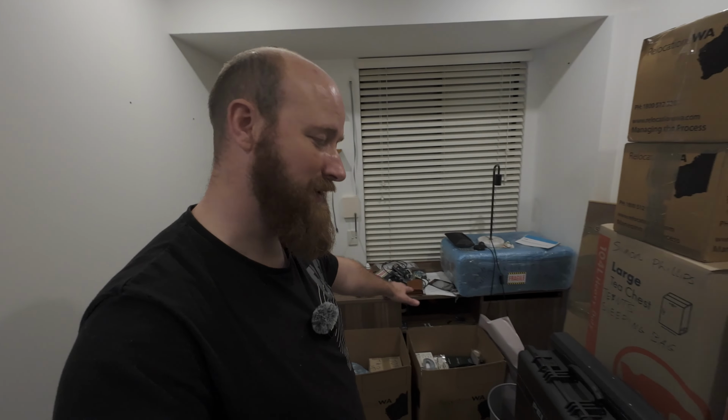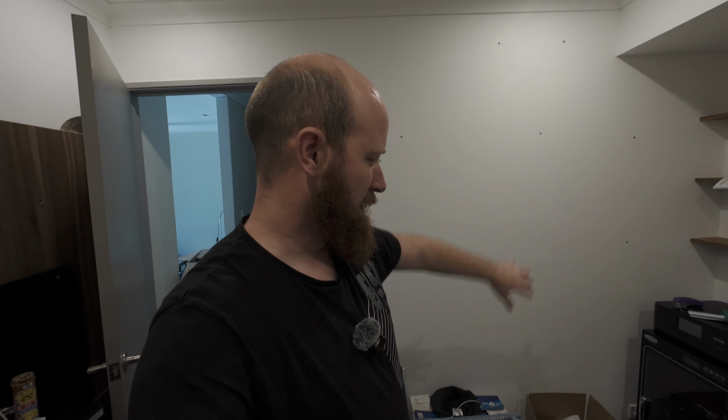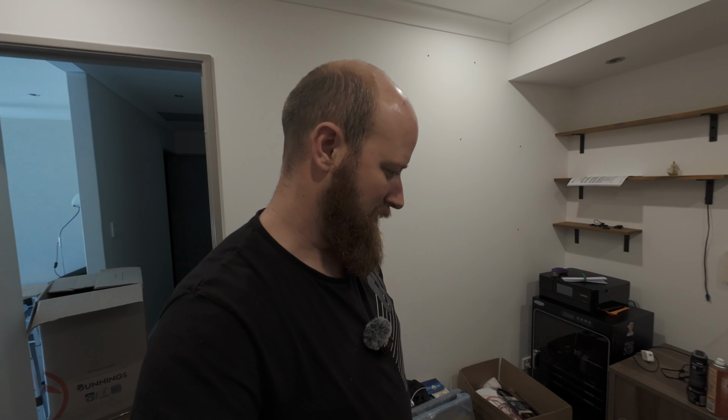What I've been doing as of late is moving boxes into the office here, where I had everything before. I had my desk along here, and my wall storage with my pin board where I do my test prints and have my pictures. But yeah, just working things out.